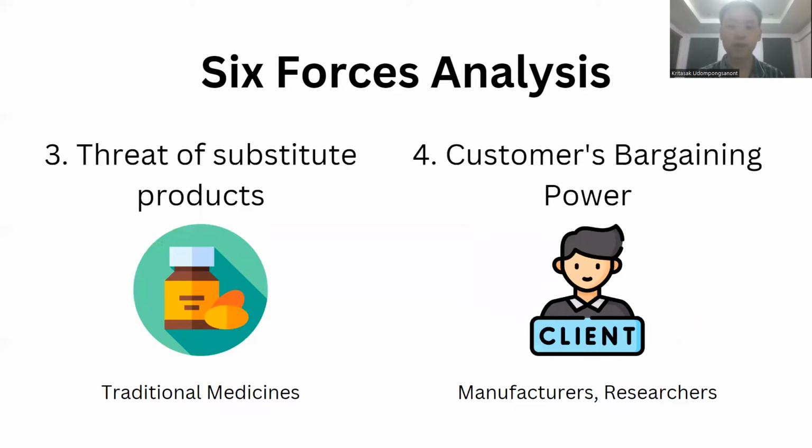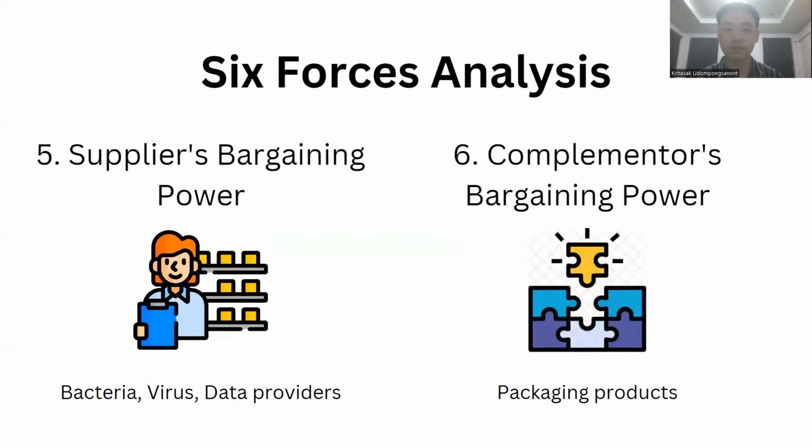Considering substitute products, some patients may be familiar with their traditional medicine and Chinese drugs, so they may not buy the product from Nuanced Health. Fourth, customer bargaining power. Drug manufacturers are the customers who buy drug formulas. Also, researchers need to purchase confidential information. Also, the company has its own information which cannot be found from other companies, so they can negotiate with customers.